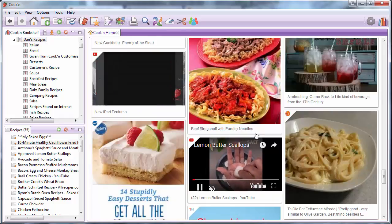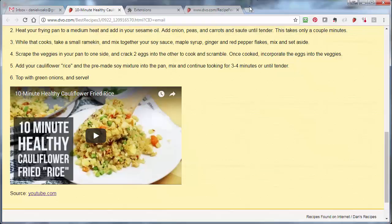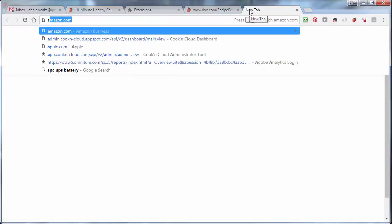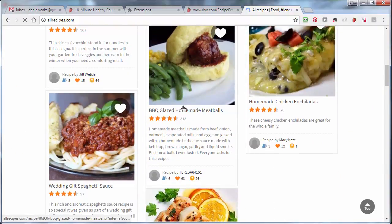Now here's what's interesting about this. Like I say, we added this 6 or 7 years ago. Check this out. You've got allrecipes.com, and now look at what they've done. They've got basically a live recipe feed.